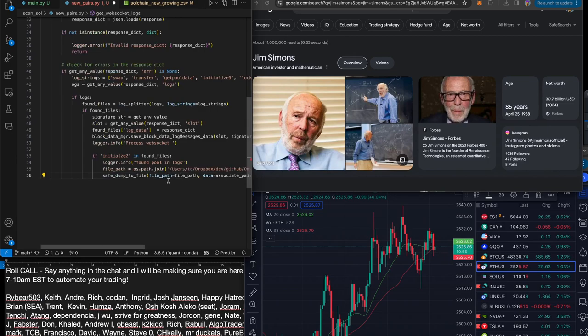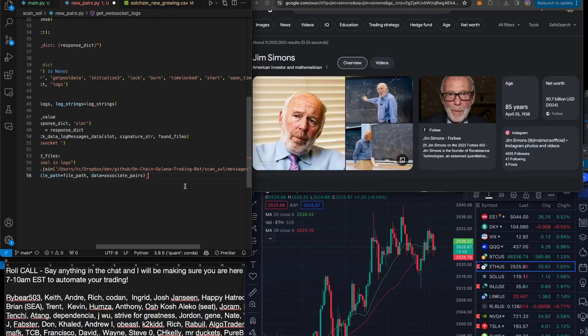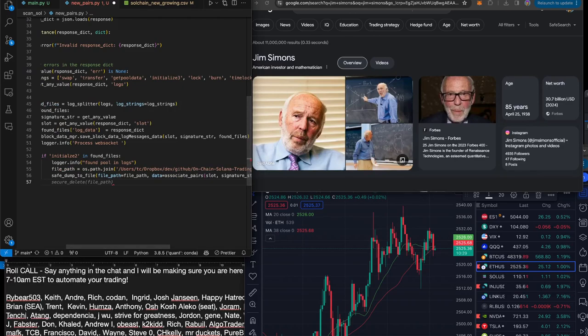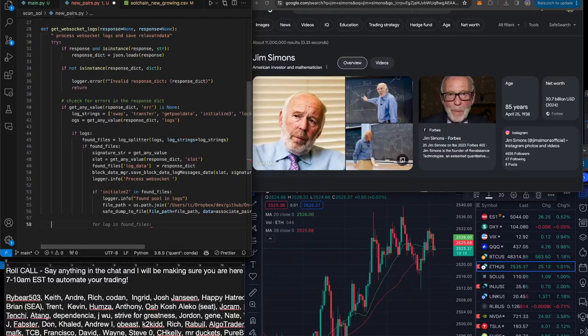So we're going to safe dump file path. And then we're passing the file path. We're passing in the data. And we're actually going to pass in associated pairs. And we need to have the slot in there, slot and signature string. That's it, though. Delete one of those. Okay. And now we're actually pretty much done with this. We're going to go to the try block. Where the try block at, dude? Is that right? Yes. Except I had to do a lean back for that one.